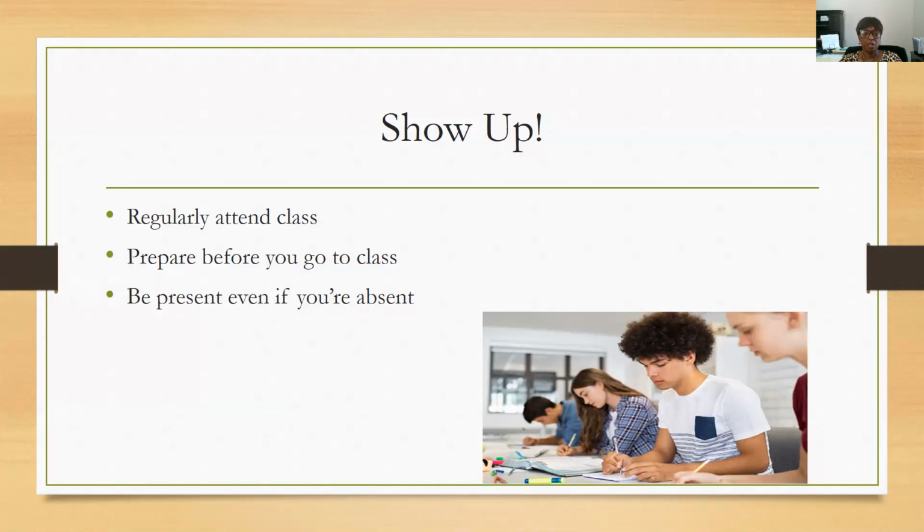Attend class and prepare before you go to class. Some people don't read their lessons before they go to class. That is not a smart thing to do. Because if you read your lesson before you go to class, you understand and you know what the professor is talking about. And many times when you're in classes like that, you know what the key points are. And if you've read your lesson before you go to class, you can ask questions because you can put your questions that you want to ask your professor down so that you don't forget them.